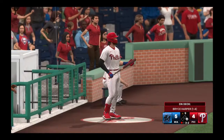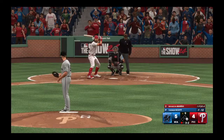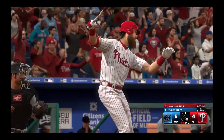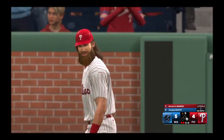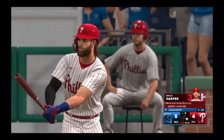Base runner at first. Could be running on the pitch. He's got good enough speed to steal the bag to get in scoring position, even if it's a swing and miss at the plate. Left-hand hitter waits. Swings and misses. Struck him out. Now batting, first baseman. Last chance for the Phillies. And here's the first baseman, Bryce Harper.